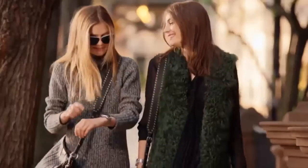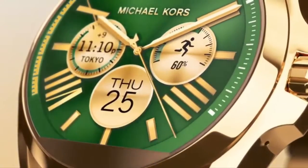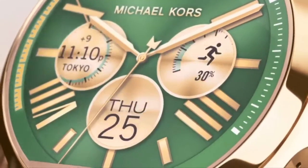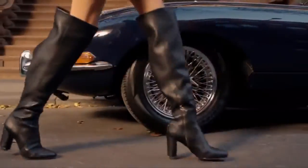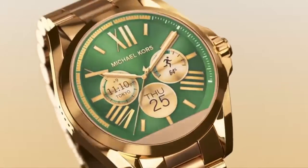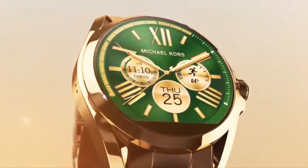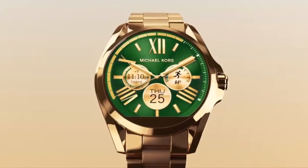Powered by Android Wear, the smartwatch connects with your favorite apps and is compatible with Apple and Android smartphones. With built-in fitness tracking through Google Fit, you can view calories burned, steps and distance traveled. Receive notifications, such as calls and alerts, at a glance as well. Fully personalize your watch by selecting or customizing the watch face of your choice and changing out the straps to match your activity or look.